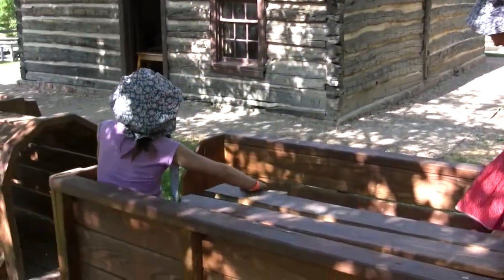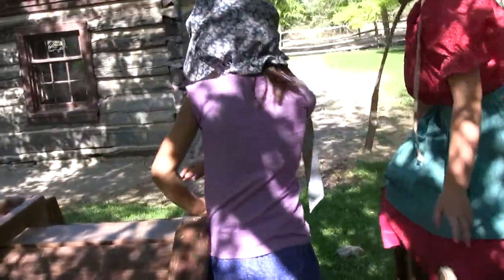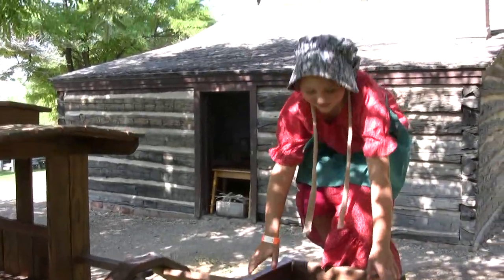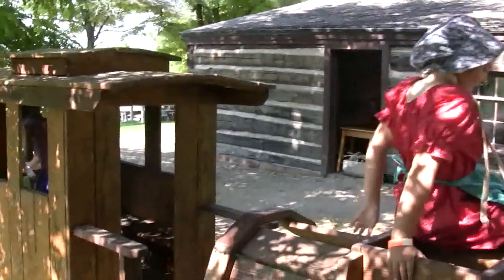Yeah. And then, come over here. This is just where all the cool is. Yes, okay, go through the tunnel. Ow! It's pretty hot down here. You can come out of here and sit on the top. Okay. And then right here.